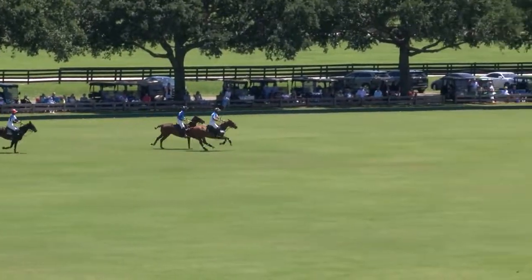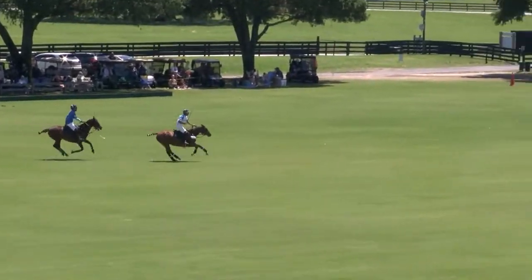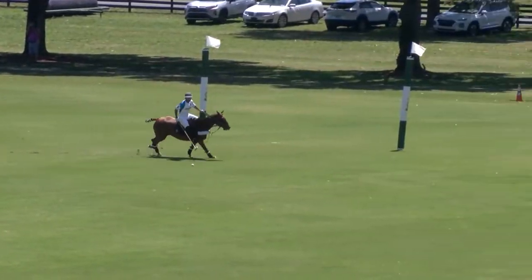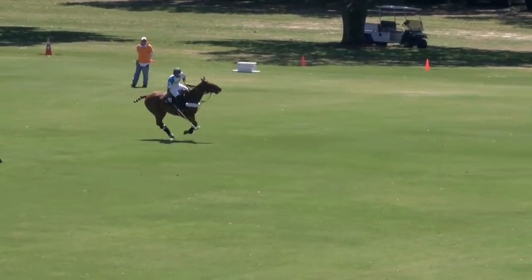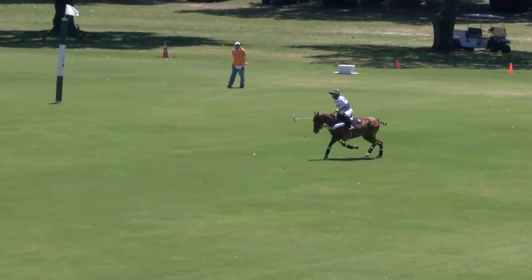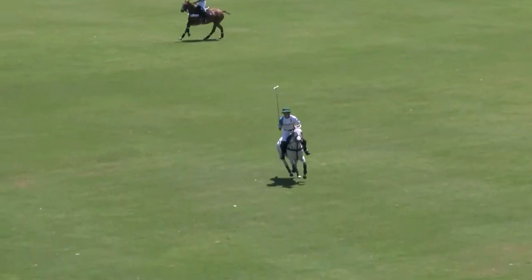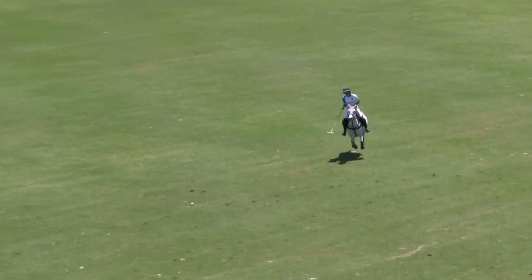If they're not able to score, at least get as close to their goal as possible, knowing the next chucker is going to start where this chucker ends. So even it might get the short end of the field right here. And now here comes Bilbao, Frankie trying to clear it up the field. Nicely done right there. And there's the final horn.